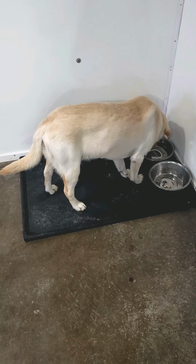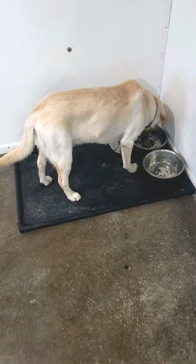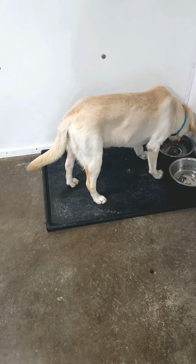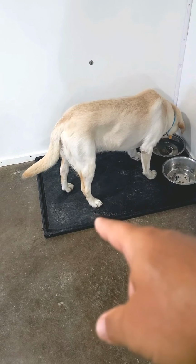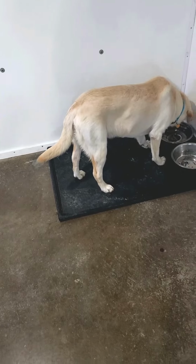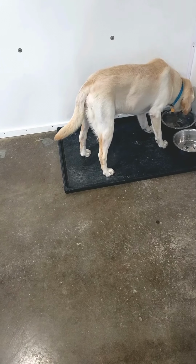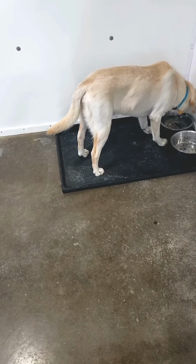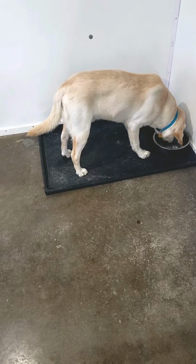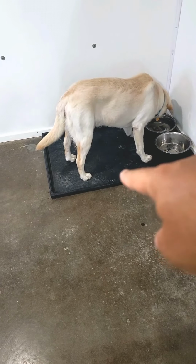I'm not making him sit or lie down right now. It's going to come to the point where we will do that, but for now, I've got to get him where he stays here on this place and doesn't step off. And it's got to be that way every time. Otherwise, if we try to add something to it, it could confuse him. I don't want to keep going back and forth. I want him to understand one thing first, and then we move forward.